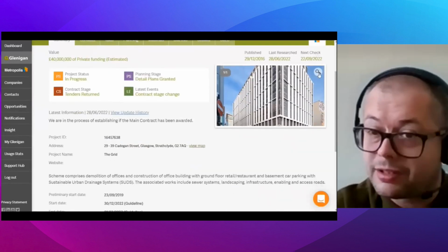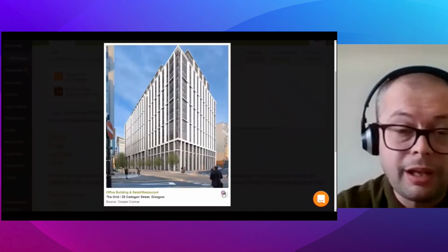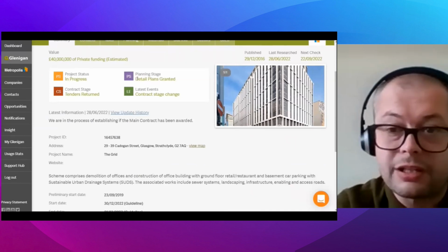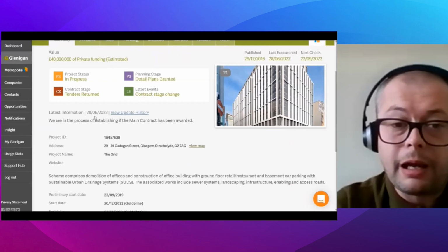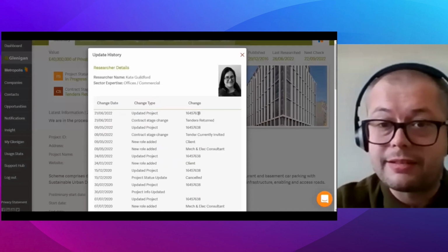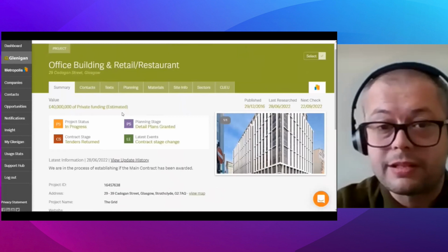You can see what status the project's at because Glenigan's team are actually monitoring all that information. You can check out all the project details, where it's at with construction stages, procurement stages, etc. If the tender's been returned and so forth. Check any of the update history. So Glenigan are actually monitoring this day to day. For anybody that's not aware, Glenigan and MBS are actually part of the same group, sister companies.